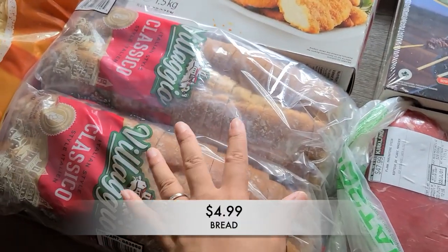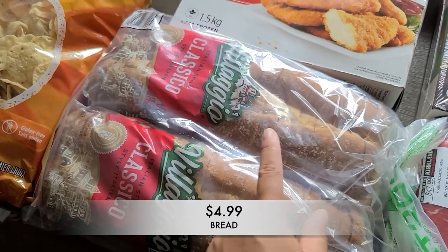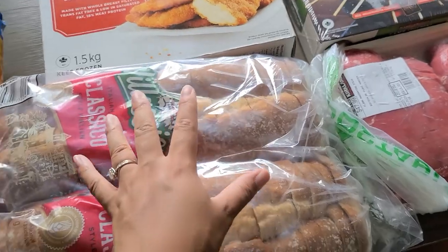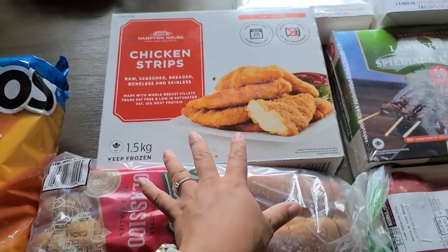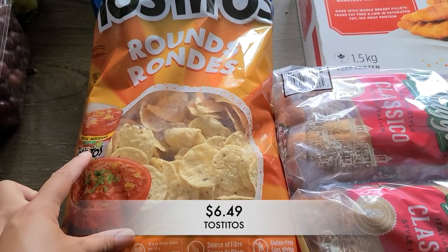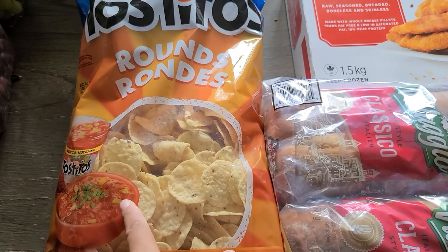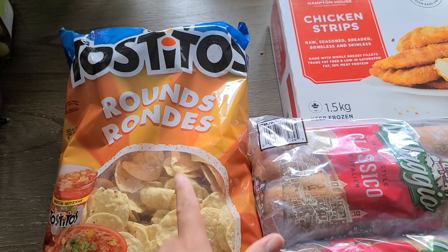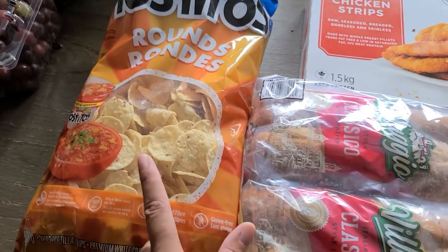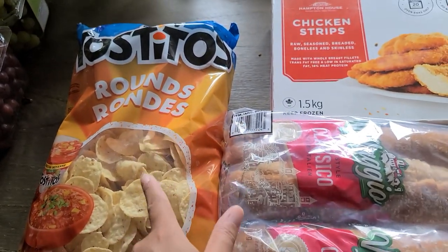I also picked up some more bread because we have Nutella and we have peanut butter and jelly. So these are quick and easy lunches that the girls can have while they're home from break these first couple weeks. And I also picked up some Tostitos because I love them. I also have salsa in the fridge, so I want to use my salsa and I need more chips. And these chips are super good. We just like the brand Tostitos, but there's other brands at Costco that taste good too.